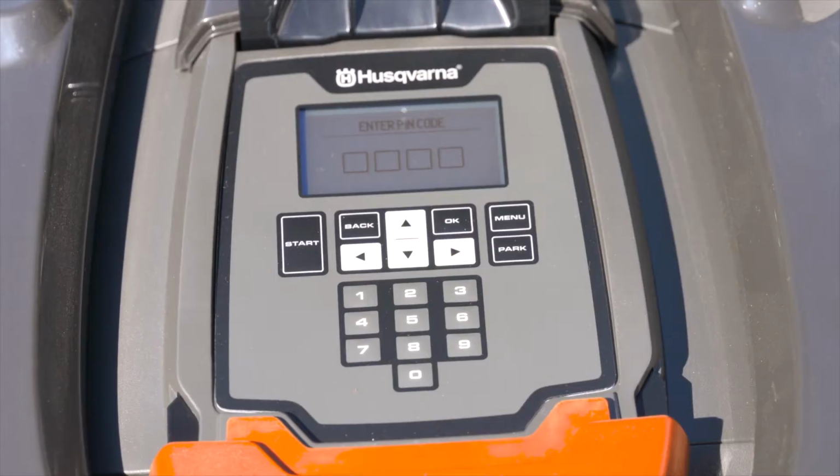Wyatt, what about theft? Do I need to be concerned if someone comes in and steals my auto mower? They all have separate PIN codes that you can change, and if the PIN code's not put in as it's picked up, there is an alarm that goes off. And then some of them have GPS tracking where you can actually pinpoint it if it leaves the property.